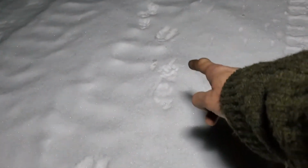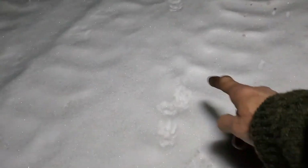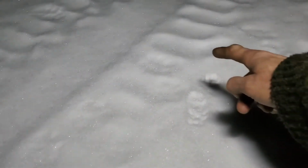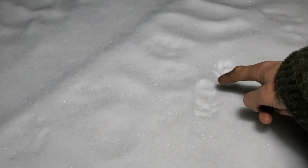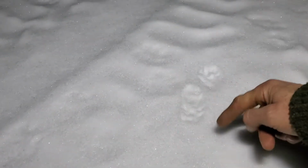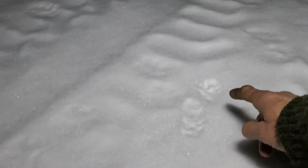Right there, that's a group of 4 prints. There's a group of 4 prints. And there's a group of 4. So we'd call this a 3x4 lope. Because it actually, in this one, it looks like 3. It looks like 1 print, 2, 3. So we call that a 3x4 because it's actually 4 prints. There's just one of the prints hidden underneath there. So looks like 3, but actually is 4. Sorry about that, I dropped my phone there. So it goes from a 2x2 in the deeper snow to a 3x4 in the shallow snow.